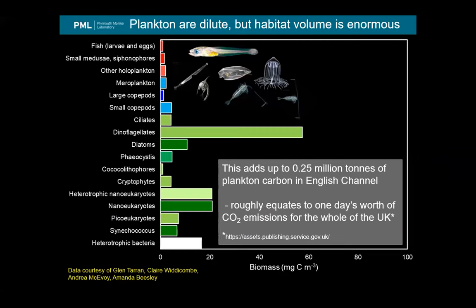So we've got a bit of a conundrum, because we've got tiny amounts of carbon in the biomass; the concentration of the plankton is very, very small. But the answer is the habitat volume is enormous. If you add it up, I've just scaled up with this calculation, 75,000 kilometers squared of the English Channel, and the habitat extends down to several tens of meters for the plankton in the productive zone.